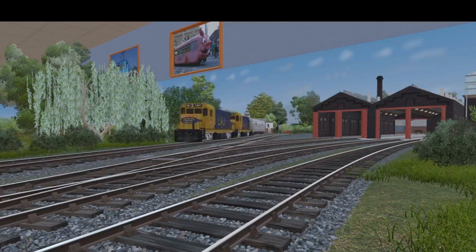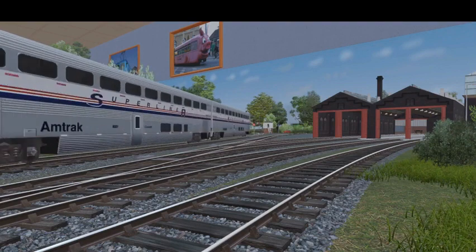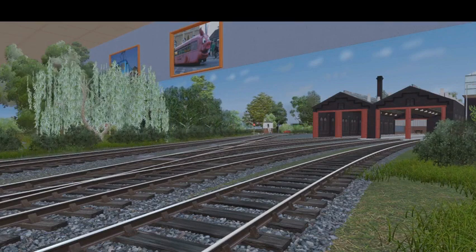The Capital Limited does a good job going from Washington, D.C. to Chicago, Illinois.